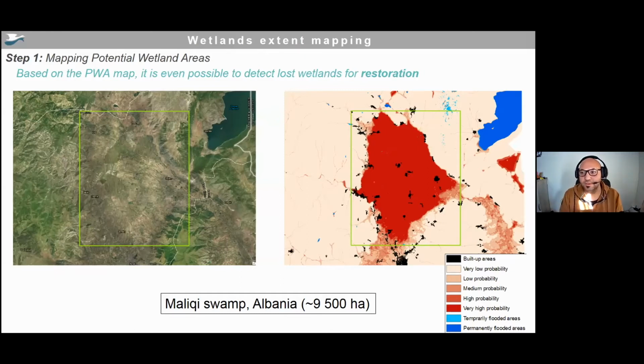So if you see on the right side, the potential wetland map could detect this wetland as an ancient wetland that has been drained. And this information is very useful when we look for areas to restore. For example, if we are looking for potential restorable areas for wetlands, we can detect ancient wetlands that have been drained, and propose areas as restorable wetland areas.